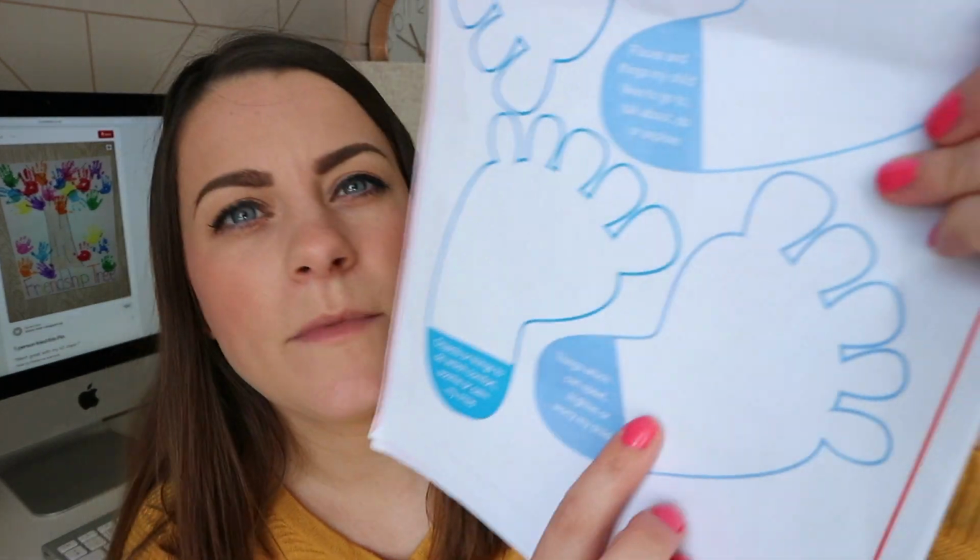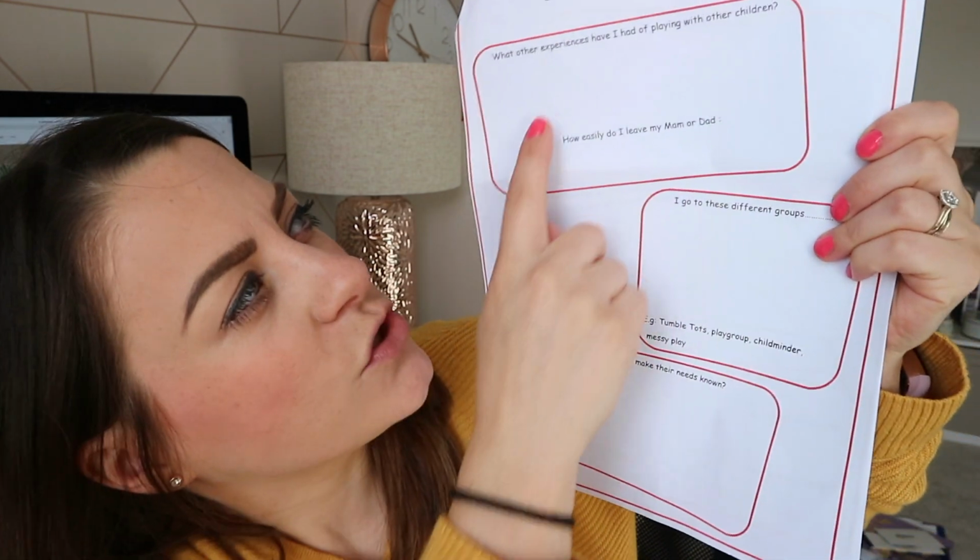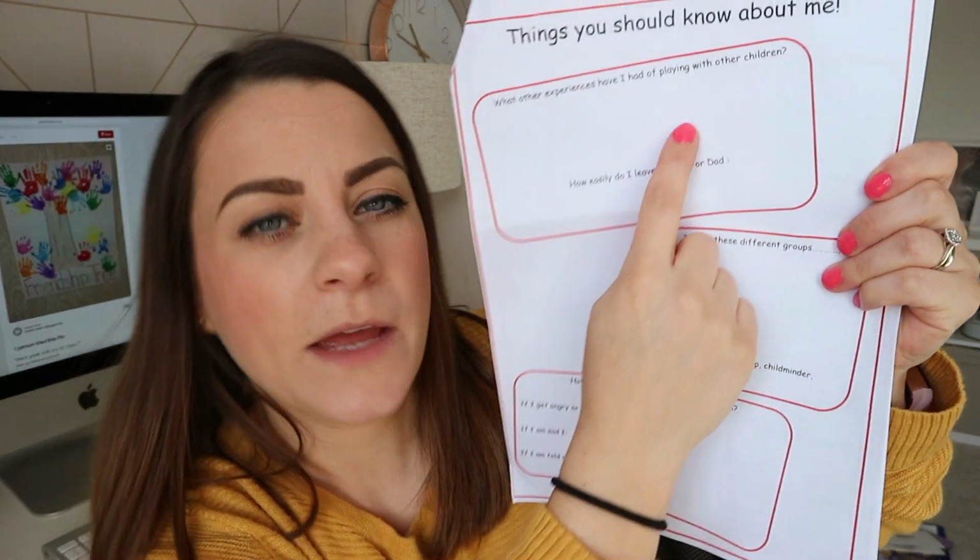So for the 2-year-old room, it's absolutely fine. And things that can upset, frighten, or worry my child, because for example we get Santa Claus in at Christmas. It's good to know if the child's going to freak out if they see Santa or if they're going to be okay. This page is still continuing getting to know me. So what other experiences have I had of playing with other children? This is really interesting to find out.